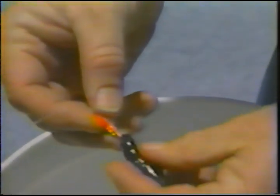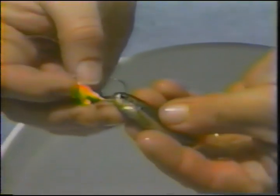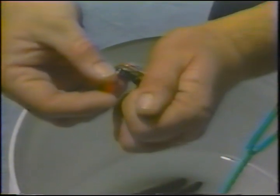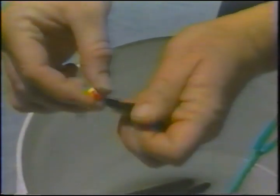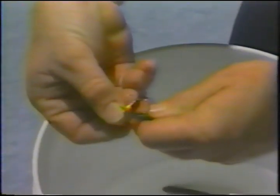Years ago, the guys used to hook them through the head, placing the hook right through the head, but it didn't work so well because lots of times they stuck the hook in the wrong place and would kill the minnow. Then we developed hooking it just behind the dorsal fin, and that also didn't work so well because if you hit the spine, the minnow died. So what happens now is we've gone to a tail hook, which is the best hook that there is.